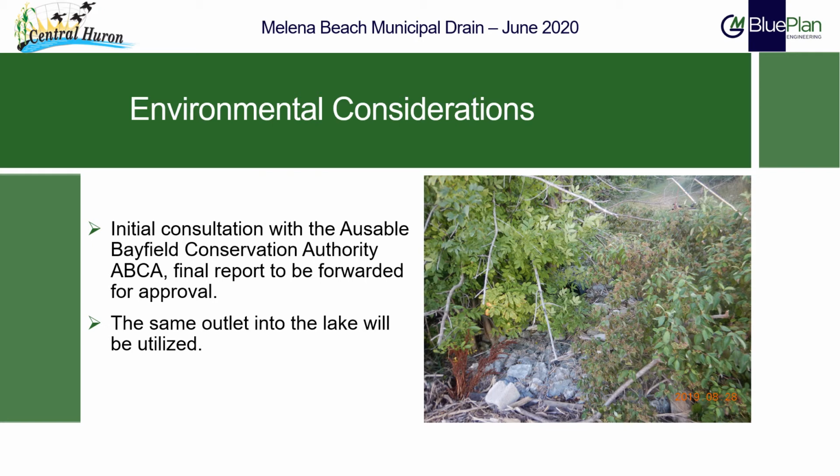Environmental approvals will be required for this project, specifically the Ausable Bayfield Conservation Authority. Once completed, a copy of the final report will be forwarded to them for review. It is important to note that the proposed work will be utilizing the same outlet to Lake Huron that was constructed as part of the original 2008 work. No new outlets to the lake will be part of this project.